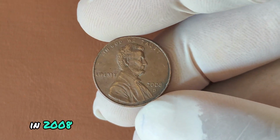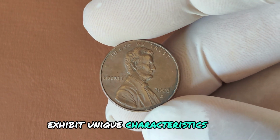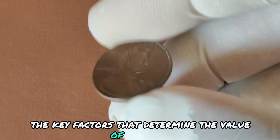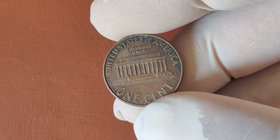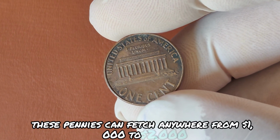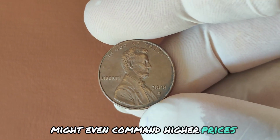In 2008, the U.S. Mint released billions of pennies, but only a fraction of these coins exhibit unique characteristics that collectors crave. The key factors that determine the value of a 2008 D Lincoln penny include its mint condition, any special errors, and its rarity. In mint state, these pennies can fetch anywhere from $1,000 to $2,000 or more. Coins with errors or unique characteristics might even command higher prices.